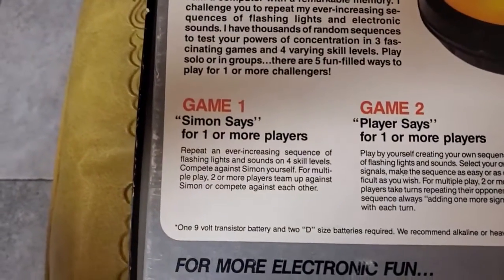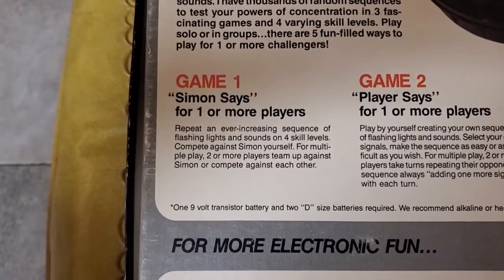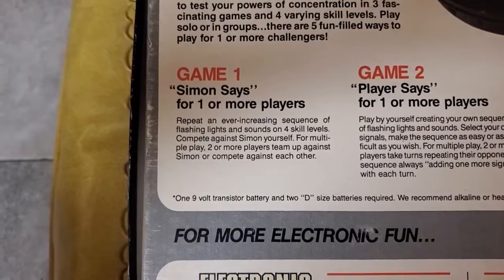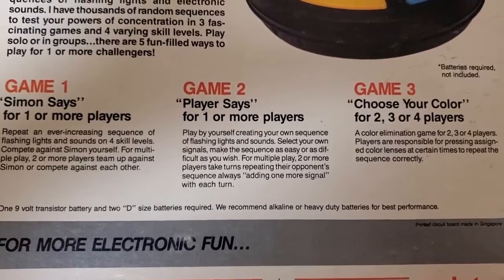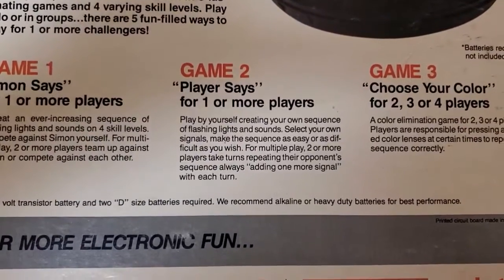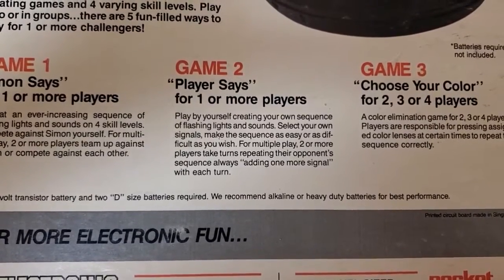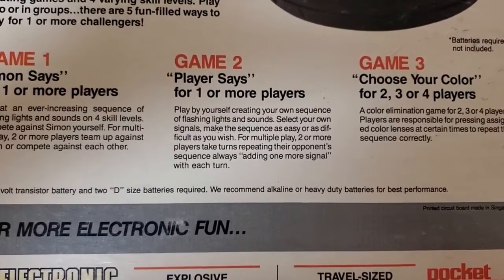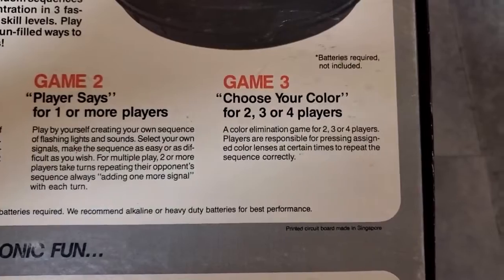And it shows the different ways, the 3 different game modes. Game 1, Simon says, for 1 or more players, repeat an ever-increasing sequence of flashing lights and sounds on 4 skill levels. Compete against Simon yourself. For multiple play, 2 or more players must team up against Simon or compete against each other. Game 2, player says, for 1 or more players. Oh, I didn't know you could play Game 2 alone. Let's find out how. Play by yourself, creating your own sequence of flashing lights and sounds. Select your own signals. Make the sequence as easy or difficult as you wish. For multiple play, 2 or more players take turns repeating their opponent's sequence, always adding 1 more signal with each turn. So a nice little twist on the way to play it.